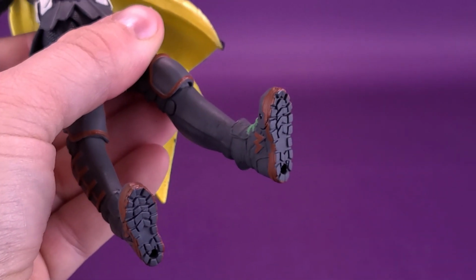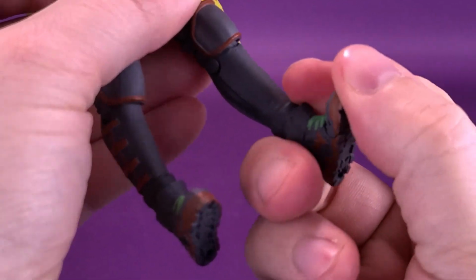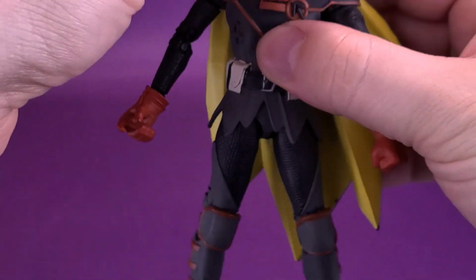It's one of the few exceptions, actually, as of late that we looked at here on the Multiverse figures, where this figure doesn't have toe articulation. Or actually, sorry, he does have toe articulation. What am I talking about? He does have toe articulation. They're really a nice looking Robin all around.